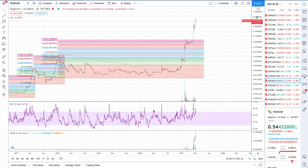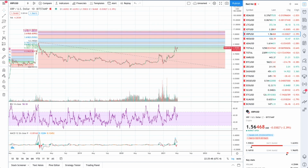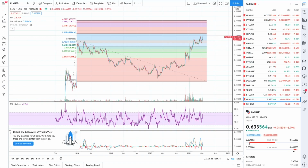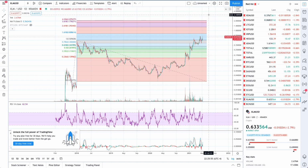So Dogecoin right now, I would say it's not the greatest buy in terms of risk versus reward. I think there's a lot more risk with Dogecoin right now versus other coins that have not yet broken past their previous all-time highs like XRP, XLM, as well as EOS, which I showed before. So that's what I'm looking at in the crypto market right now.